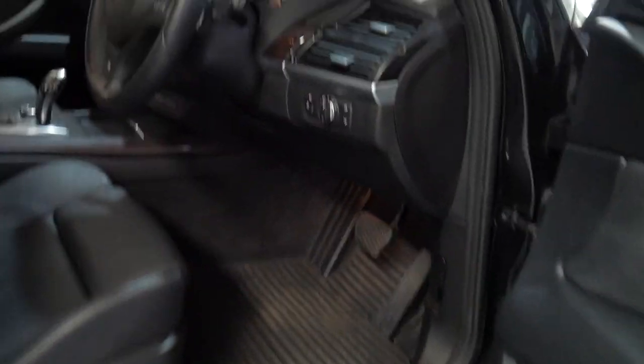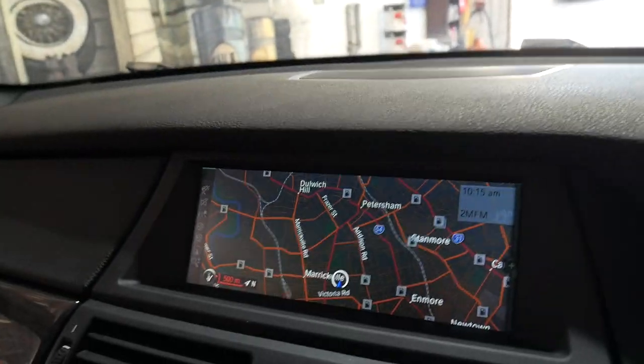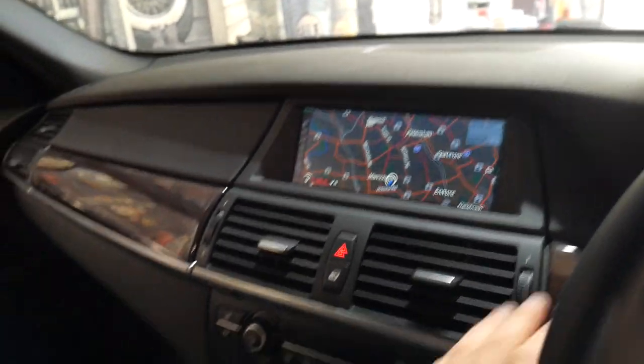It was built and complied in 13. Some cars say they're 2013, but you find out it was built in February 2012. This car was built in 2013 and it was also complied in 2013. So we'll just start it up.